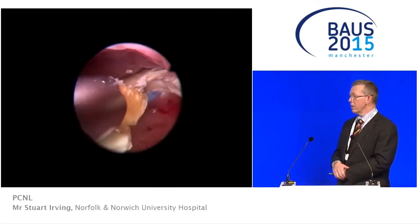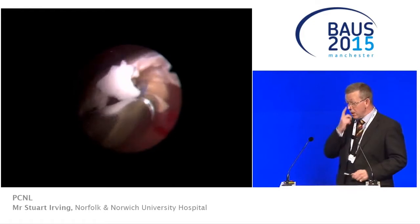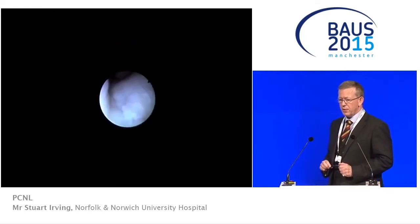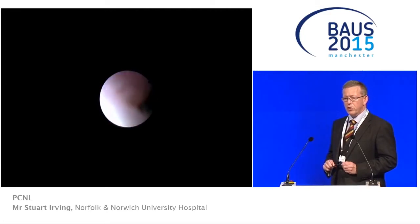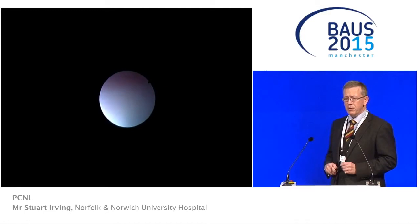And the other question was about, do you have a preference for access sheath and size of access sheath? Not really. The standard sheath we use is the 30 French Amplatz that comes with the balloon set. But if we're using the rigid dilator, sometimes we'll go onto a smaller sheath, particularly if somebody's had perirenal sepsis and has a nephrostomy, because we don't find the balloons always dilate those nicely.